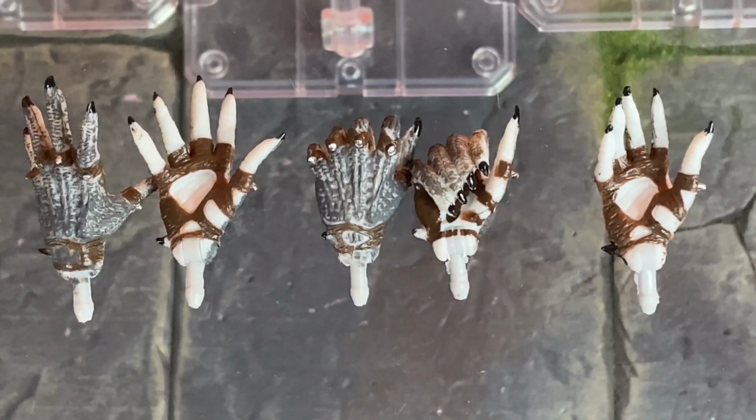Then we do get 5 alternate hands. So we do get some open hands on the left, gripping hands in the middle, and then on the right, another open type hand. But that one's mainly for the smart disc. But he doesn't have one, so it's kind of weird they included that right open hand there.